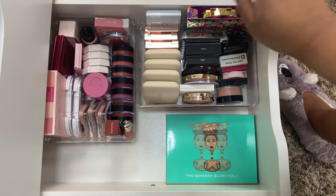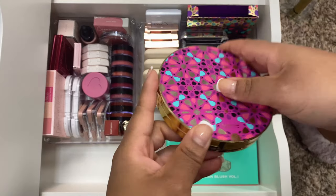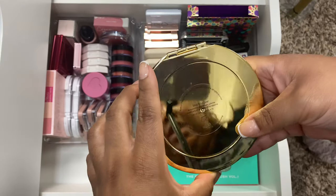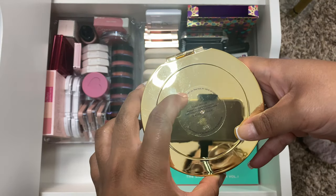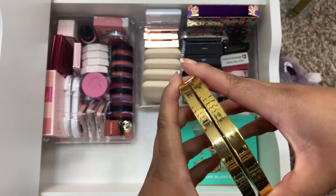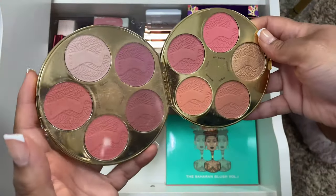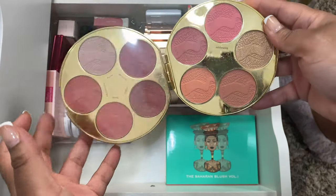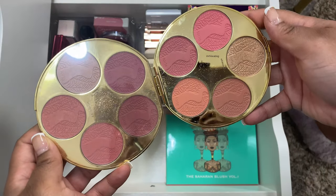So, let's start in the back here. This one is from Tarte. It's actually probably the first blush palette I have. It's called the Blush Bazaar. It's the Amazonian Clay Blush Palette. And I loved it because it had all these beautiful blushes in there, especially as a beginner. You don't really know what colors you like. And I kind of like this because it had all these blushes and then this highlighter, which I never use.